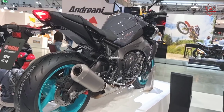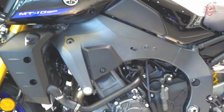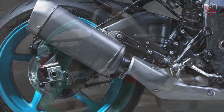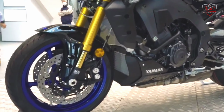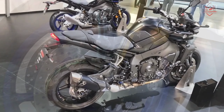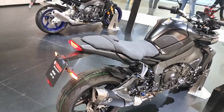Color options for the new bike include the Cyan Storm scheme seen in these images, combining pale blue wheels with black and gray bodywork, as well as Yamaha's traditional Icon Blue, derived from the factory race bikes, and featuring blue wheels and bodywork. A Tech Black option, with all the bodywork and the wheels finished in black, is the final choice.